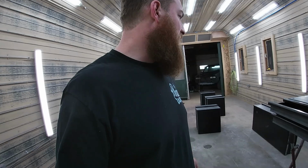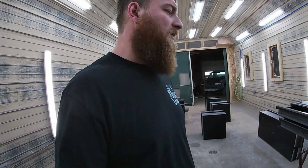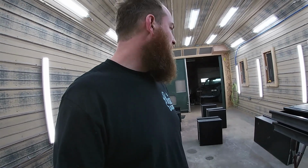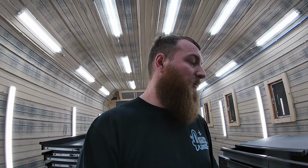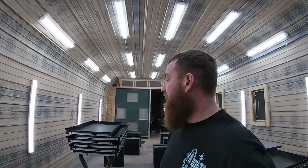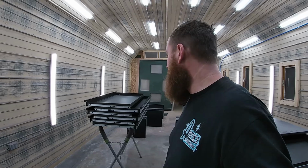So I'm going to definitely tackle that right now. If I was to bid this for a customer, I definitely would have horribly underbid it, because this has been way more in depth than I thought. You know what I mean? There's a lot more to it. No complaining here. I'm excited. Let's get her masked up so we can get some color on these drawers. I'm excited to show you guys. So let's do it.